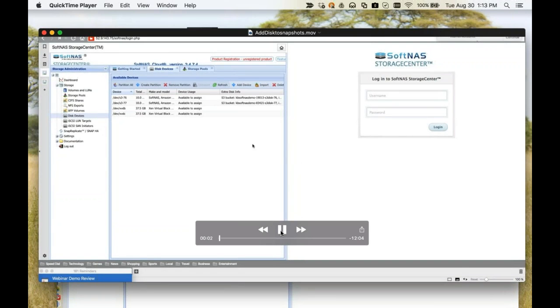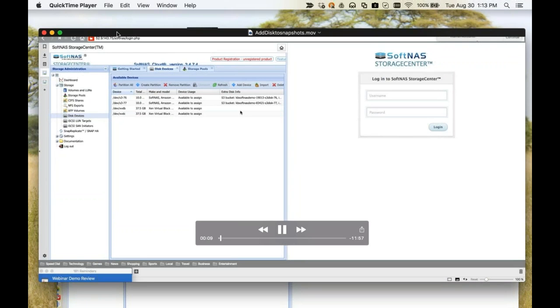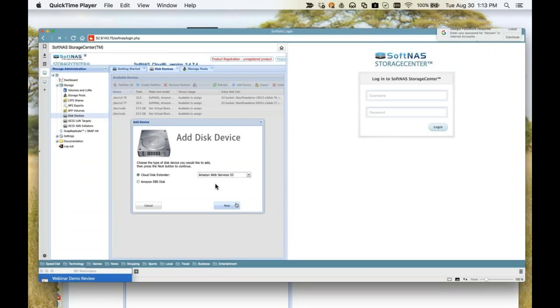One of the things I'm going to show is the ease of use that we have and what we actually do with attaching storage and sharing that storage out to your data consumers. So in this demo, we're going to add a device. We're going to add some S3 storage. Very simple and easy. We click Add Device. It comes up, Cloud Disk Extender, and we're going to choose Amazon Web Services S3. We're going to click Next.